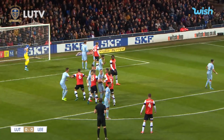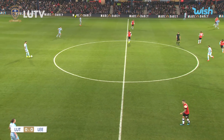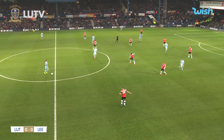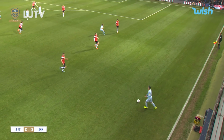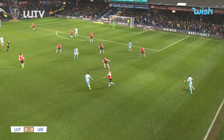And it's taken from Casilla to White. So we are seeing openings at either end now. And then Phillips drops in between Berardi and White. And now White has possession for Leeds, who are content to slow things down again and start to build again as we move up towards the half-hour mark in this game. Leeds United still being held to a 0-0 scoreline by Luton Town.